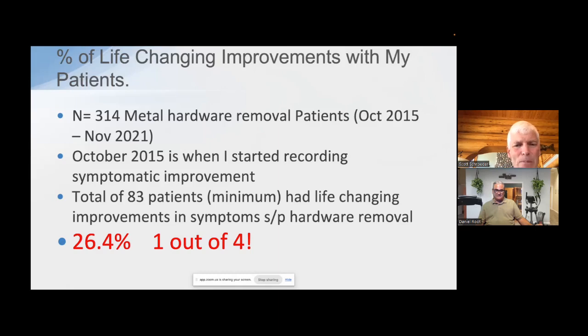And 83 of the patients, and I didn't even question everybody, had life-changing improvements after I removed the hardware. That may not be just allergy, but it may be these other things we're talking about too, with the electrical or potentially galvanic or toxic. But anyway, that's 26.4%. That's 1 out of every 4. And people are saying allergies to metals are rare. Well, what I talk about is allergies and reactions, and that's 26.4%. And guess what? That's not rare.